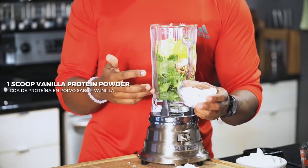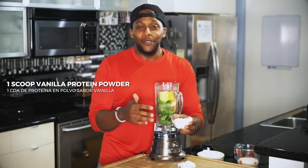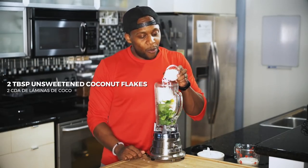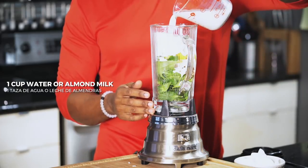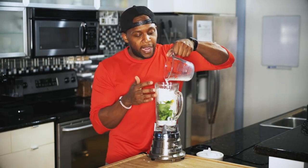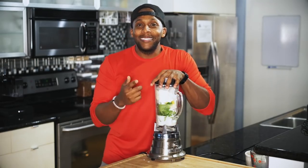Next, you're gonna need some protein powder. I'll be using a vanilla whey protein powder, but no worries, you can use a collagen peptide or even a vegan plant-based protein. And some coconut. These are unsweetened coconut flakes. Next, you're gonna pour in some almond milk or some water. This is unsweetened almond milk. It's only about 30 calories per cup, so I'm not concerned about adding this into my smoothie. Top it off with some ice, pop the top, and get to work.